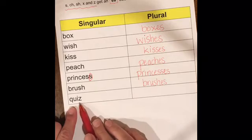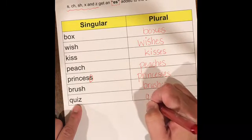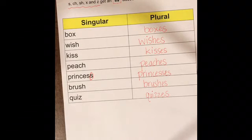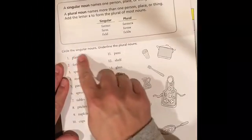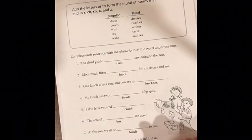S-E-S. Quiz. Quiz is a little bit different. Quiz has a double, we double that consonant, and then add ES, so it'd be Q-U-I-Z-Z-E-S. So it's a little bit different there, but now what you guys are going to do is practice your singular and plural nouns. Here on page 7, you're going to circle the singular nouns, underline the plural nouns. And then on page 8, you're going to have the nouns that at times will end in an ES instead of an S when making them plural.